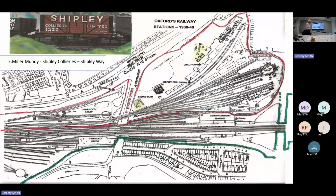And the Shipley coal was purchased by the people of Oxford for 80p a tonne. And it took 3 days, and apparently they had 240 tonnes a week delivered, whereas it was taking 3 weeks on the canal. And at the same time, in today's money, that was costing £1.47 a tonne. And the Miller Mundy family, who owned Shipley collieries, their children had gone to university in Oxford and had close connections with Oxford. And for that reason, the LNWR brought the coal from Shipley collieries, which was near Ilkeston, where I used to live.